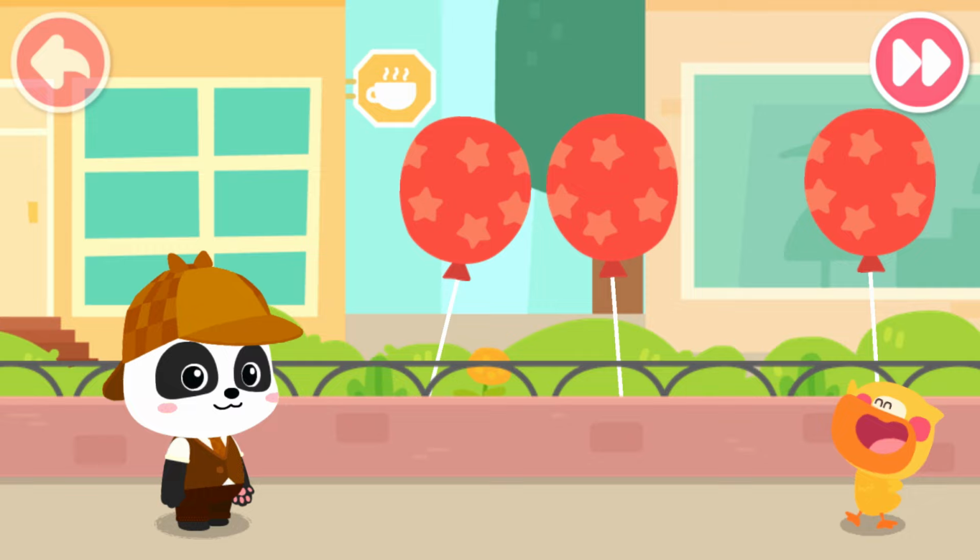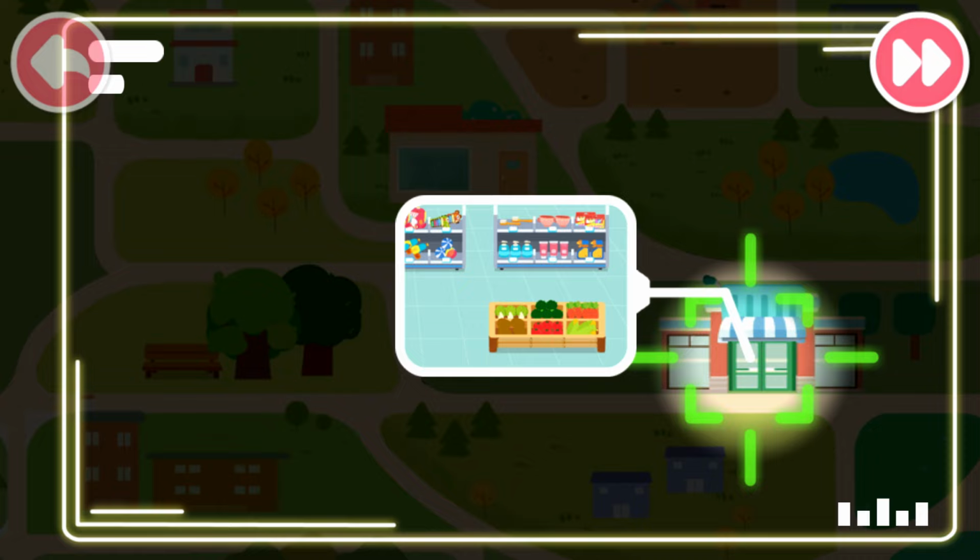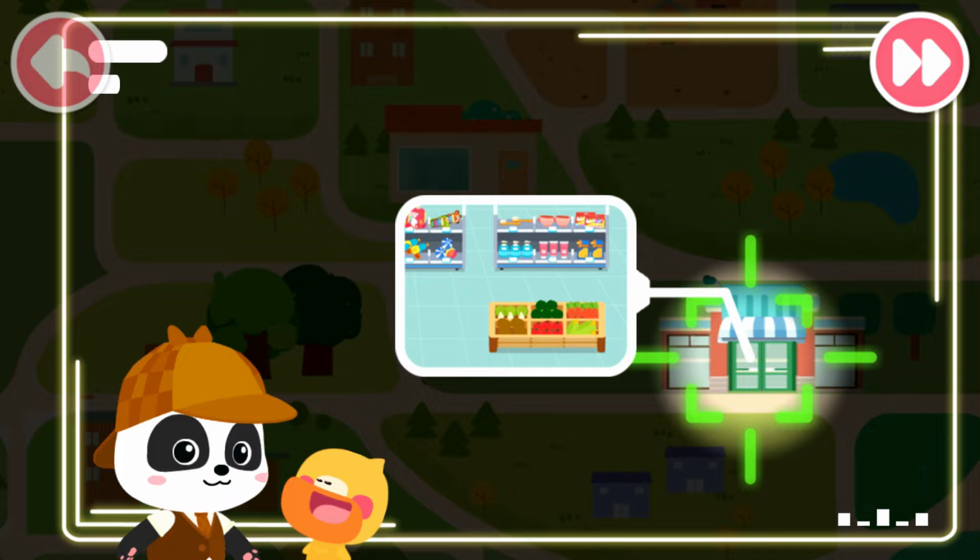Scanner on. Did not detect the robot. Robot detected. The robot is hiding in the supermarket. Quacky, let's get inside the supermarket and find the robot. Go!